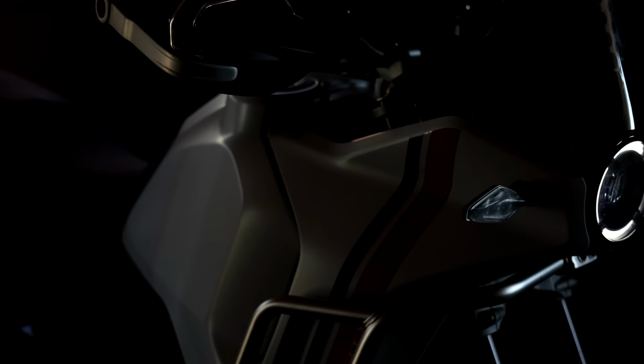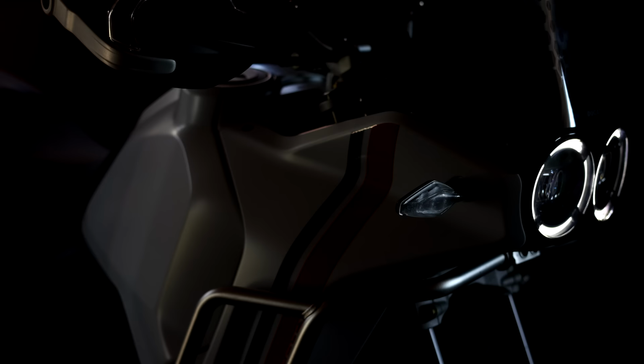Whether or not this is the right midsize adventure bike for you, it's going to depend on your personal preferences and needs and what kinds of things you look for in a motorcycle. And I hope that by providing a longer format review like this, I'm providing that kind of consumer advice that helps you make a better informed decision.